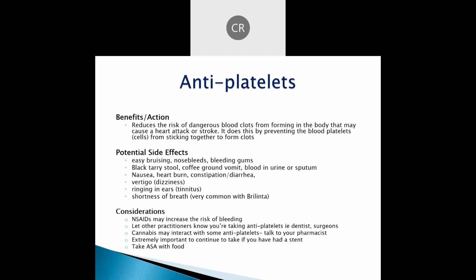Now, if you were to have a blockage within that stent, it could cause a heart attack, a very severe heart attack, or worse. So it's extremely important that you take those medications as directed. If you ever have trouble affording your medications, make sure you have a conversation with your practitioner or your pharmacist. They may be able to help you.